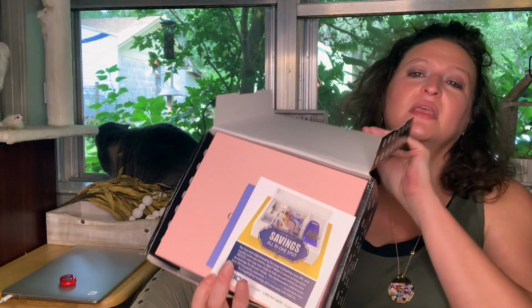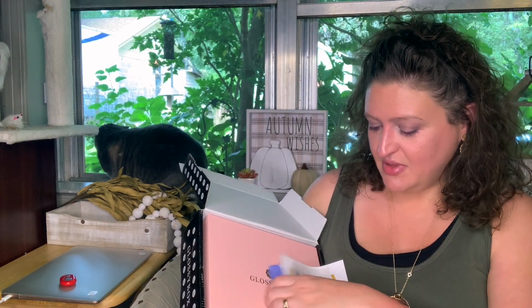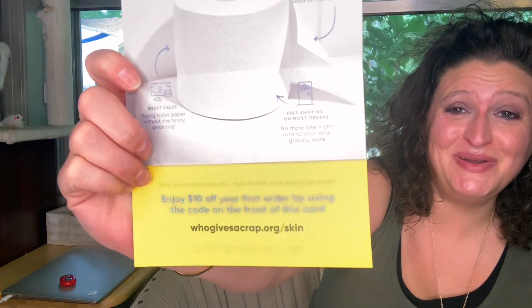And you got a couple ads, a Geico ad, and what is this one? It says, who gives a crap? This is the most you'll think about toilet paper all year. Seriously, 1 box of our toilet paper lasts the average person just under a year. Alright, okay. Who gives a crap toilet paper? I hadn't heard of that one.